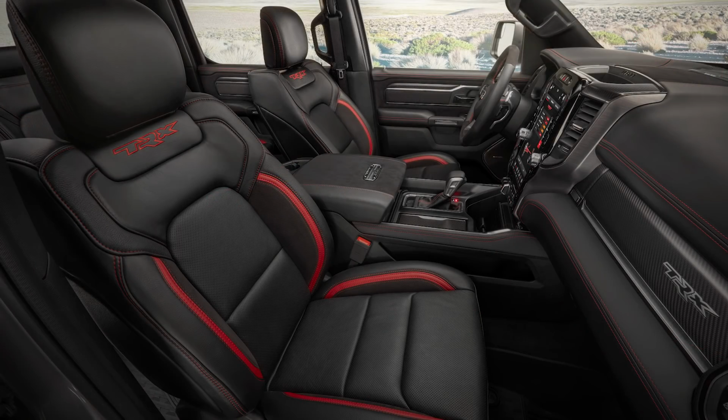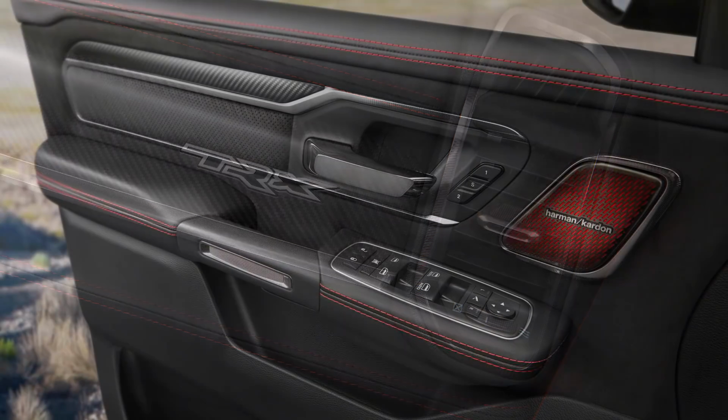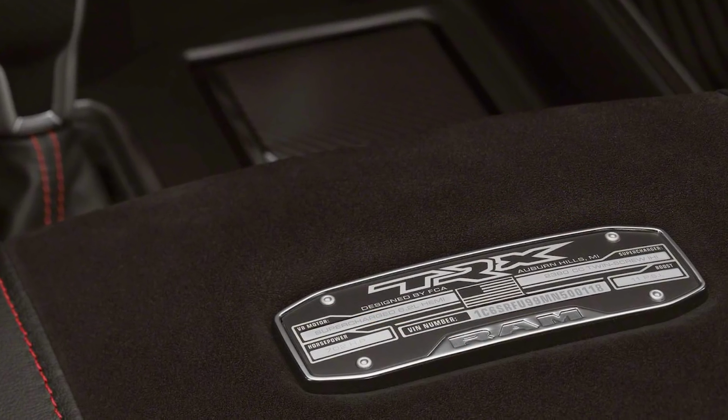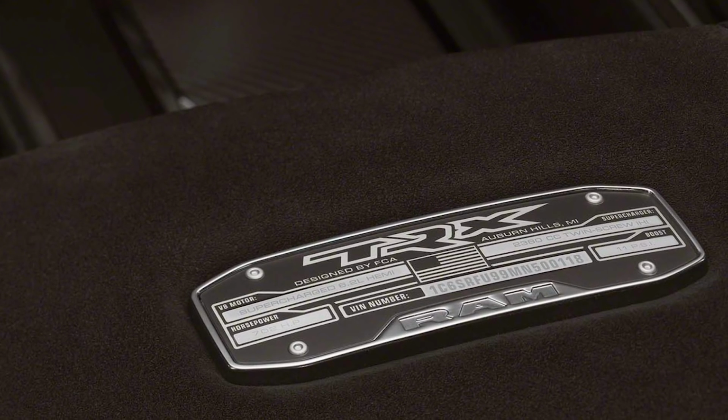So that includes red detailing, carbon fiber trim, hand-wrapped leather instrument panel, suede seats, deeper side bolsters, a flat-bottom SRT steering wheel, and paddle shifters for the first time ever in a Ram. A center console badge highlights the vehicle-specific items, like the type of supercharger the truck uses, boost output, horsepower, and the VIN, so now your passengers will always know that your truck has 702 horsepower.